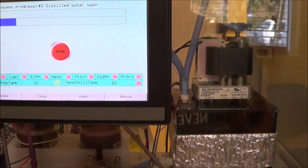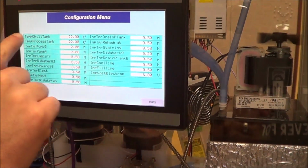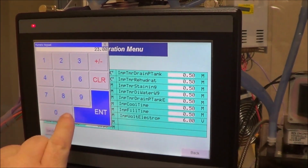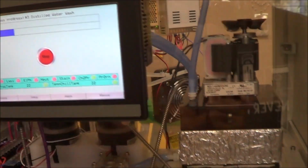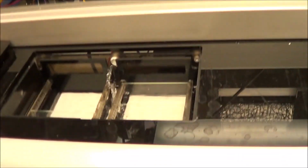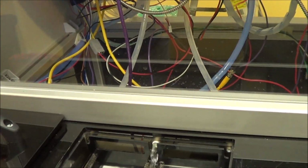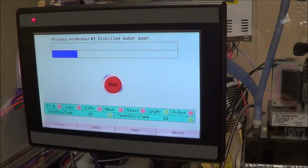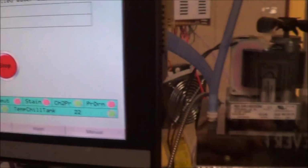If you want, we can set it to 23, so you can see how it's done. Go to setup, and here the shield tank temperature is set to 23.00, and we're transferring the process. We're ready then. Awesome. So we're transferring DI water after the lysis process is ended to the process tank. So we're on stage 3, distilled water wash.